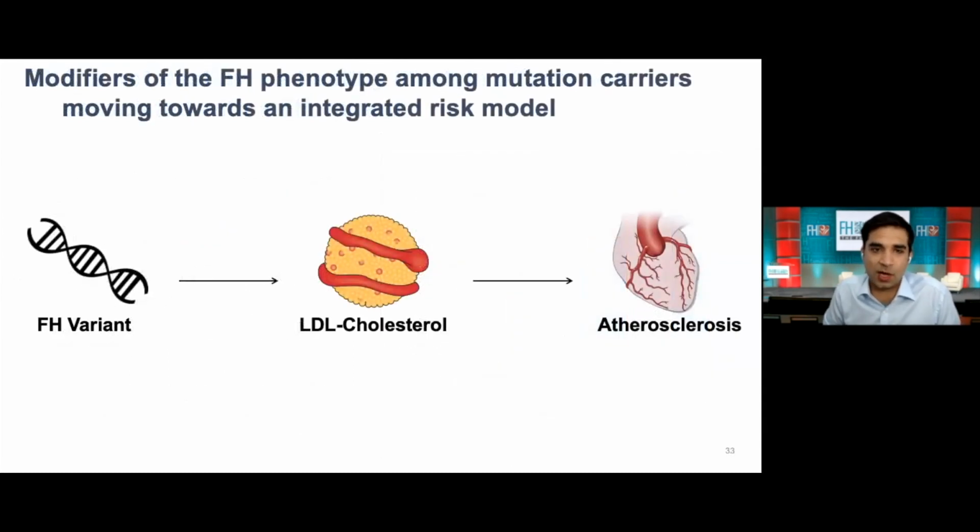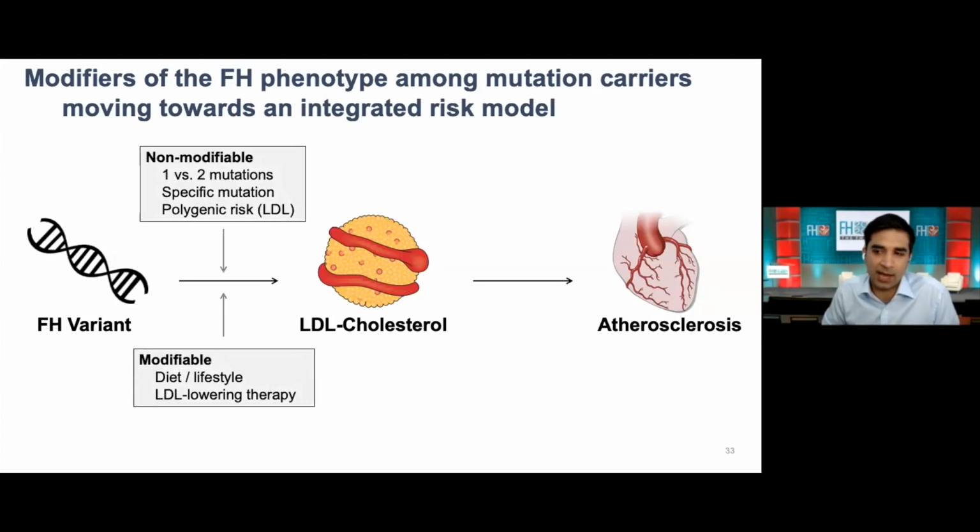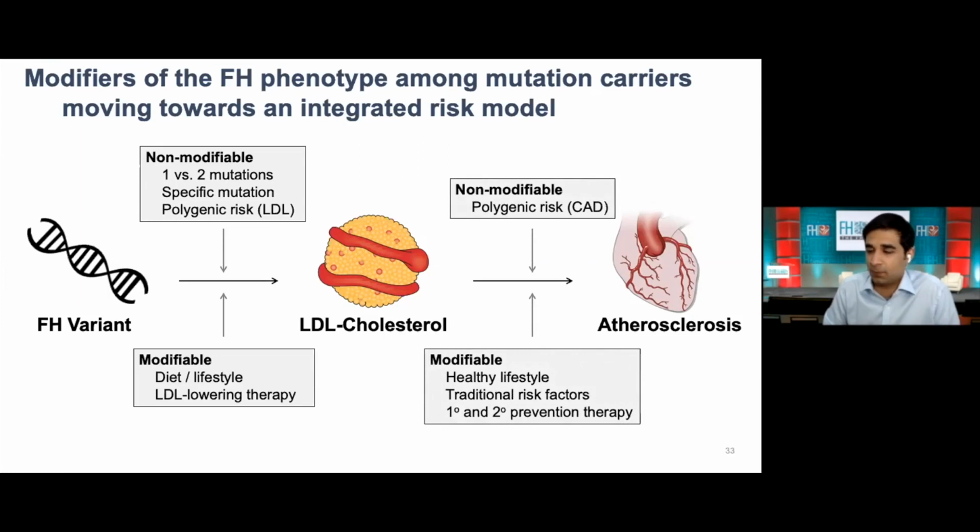So this is kind of the central dogma of familial hypercholesterolemia. You start with a variant, it leads to increased LDL cholesterol and leads to atherosclerosis or heart disease. But what we're really talking about now is the ability to have a much more sophisticated approach where whether you have 1 variant or 2 variants, FH variants, and the exact variant you have is important. And we know the impact on LDL cholesterol actually varies a lot based on medicines, diet, lifestyle. Similarly, even if you have a high LDL cholesterol, whether you develop a heart attack is not a given. And I showed you polygenic background is quite important, lifestyle is quite important. And again, traditional risk factors like control of diabetes and hypertension are quite important. So really, I shared just a couple anecdotes, but we're really moving towards an opportunity to have an integrated risk model where we integrate all of this and really help guide patients and doctors in terms of what therapies and what screening might be most appropriate.